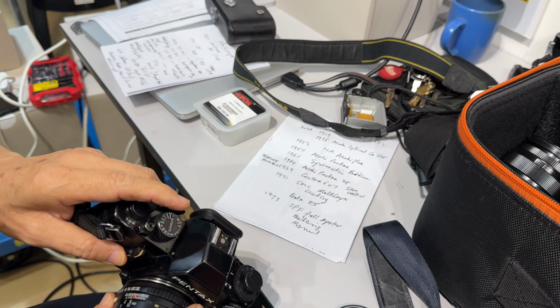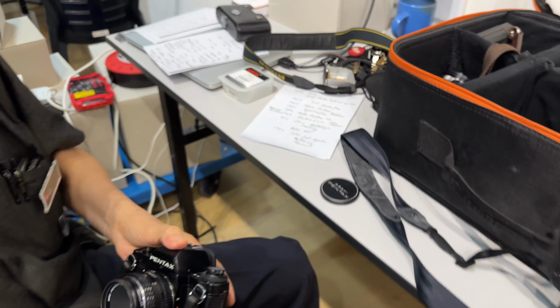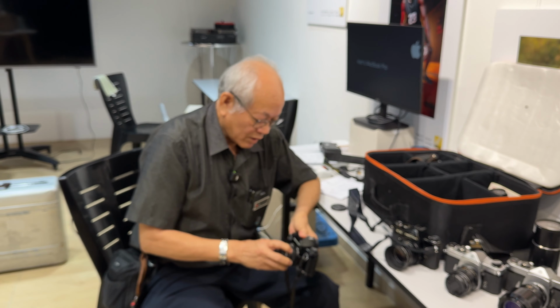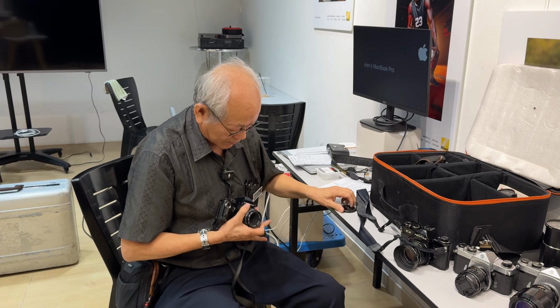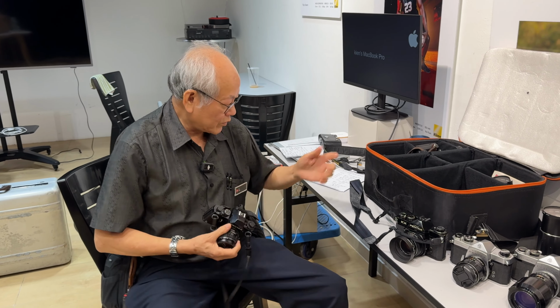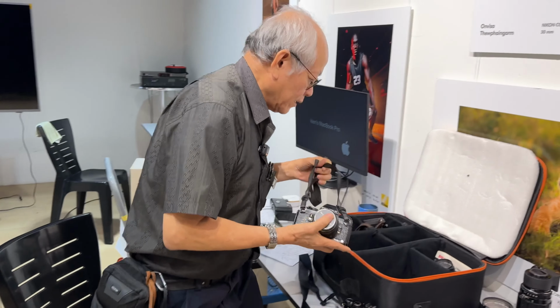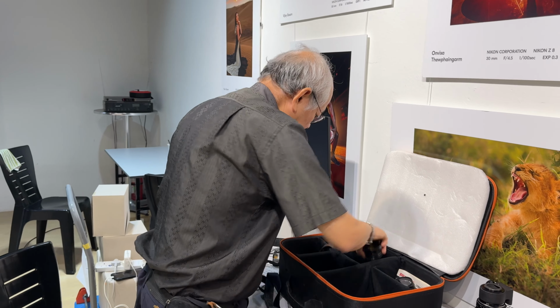So the Pentax. Then of course they make other things. They make a 1 degree spot meter, a very accurate light meter. Of course, like most camera optical companies, they also have binoculars. They got medical equipment and so on.